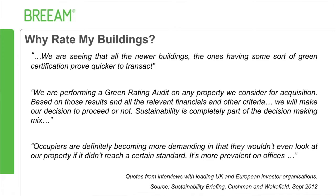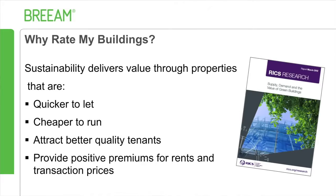There is an increasing consensus that sustainability delivers value through properties that are quicker to let, cheaper to run, and that attract better quality tenants. And these findings are beginning to be reflected in the marketplace.